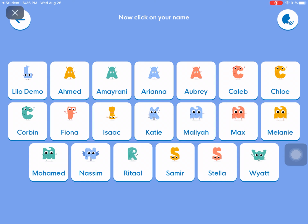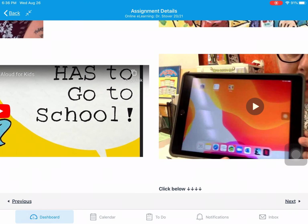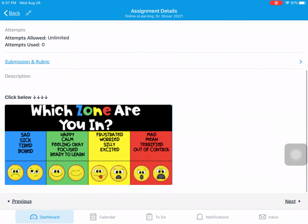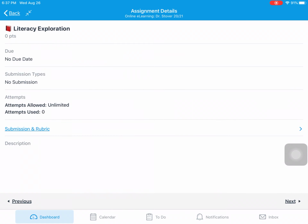Now, when I'm done with that, I'm going to double click on my home button. And if you remember, the home button is that black button that's on your iPad. And I'm just going to double click. And I'm going to go back into my Canvas page. And then I'm done with this, so I get to click the next button. And it's going to take me to that zone check-in. And I've already did it today, so I don't need to do it again.